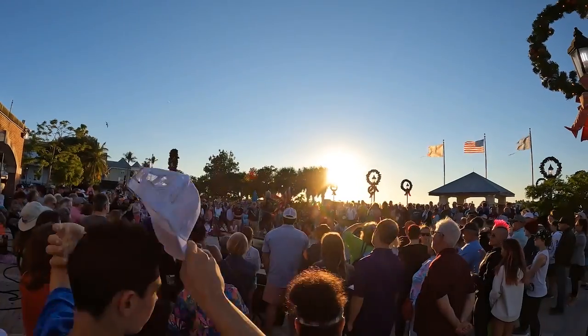All right, so here it is, the one you've been waiting for. No trip to Key West would be complete without our number 13 spot, which is watching the sunset at Mallory Square. Yes. We're gonna go see a sunset. This is kind of what the day's been built around. Oh man, this place is packed.